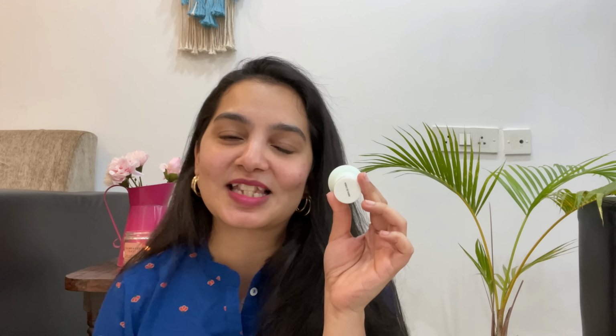You can use this for your foundation, your concealer, or just for loose powder. I think it works great because of its quality, and this was priced only at rupees 190, which I thought was great. And look at how cute this is, and I could not resist buying this.